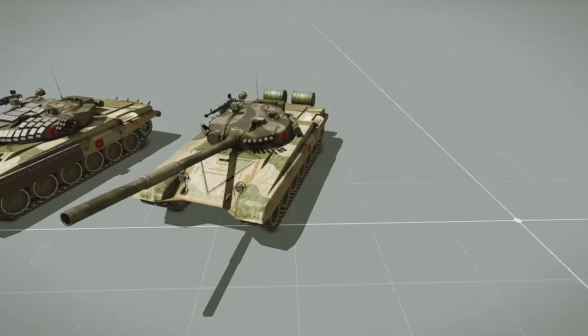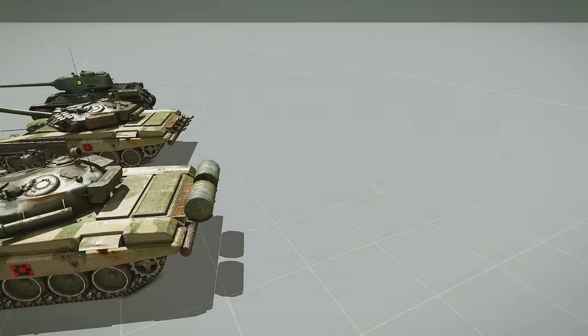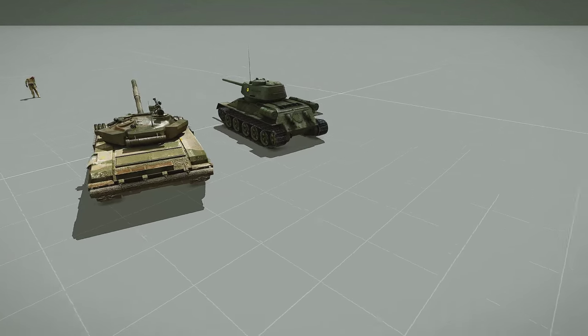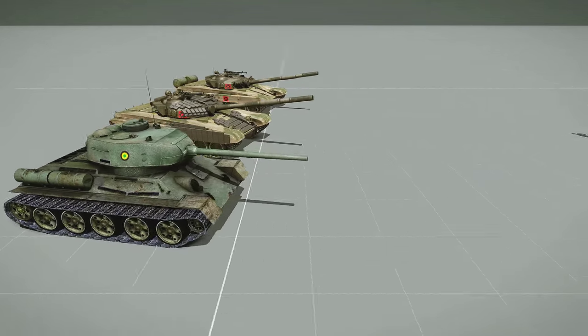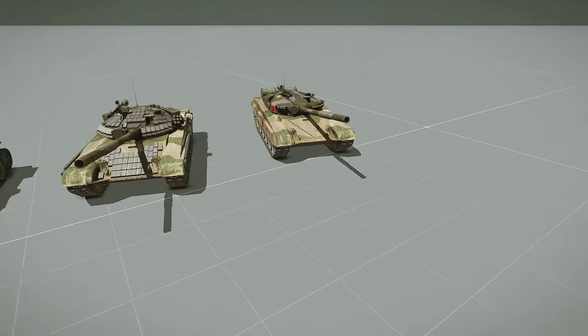Today I'm going to take a look at the Massi Vehicles mod by Massi. You'll probably know him from his NATO and Russian Spetsnaz weapons mod. There's plenty of additional vehicles here offered by Massi.